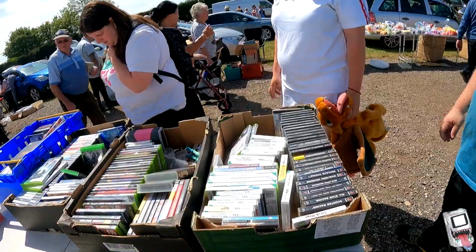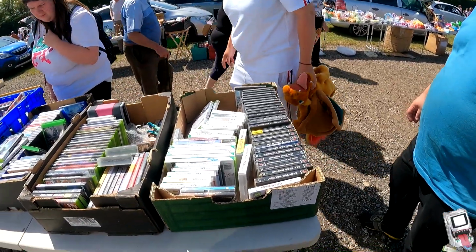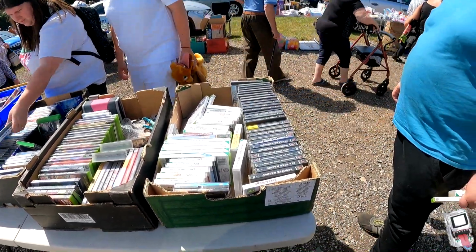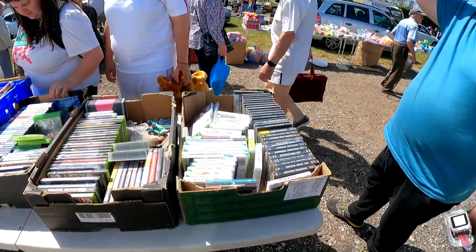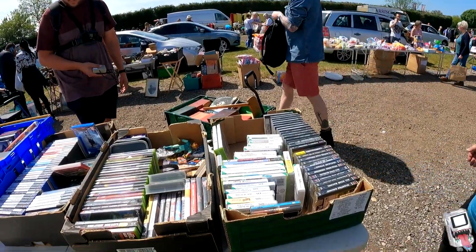Well, how many thousand have you got? Well, I got tons of boxed Game Boy games, and that's what I first started collecting. I've got over 100 boxed Game Boy games, and I paid nothing for them at the time. They got loads of them in.